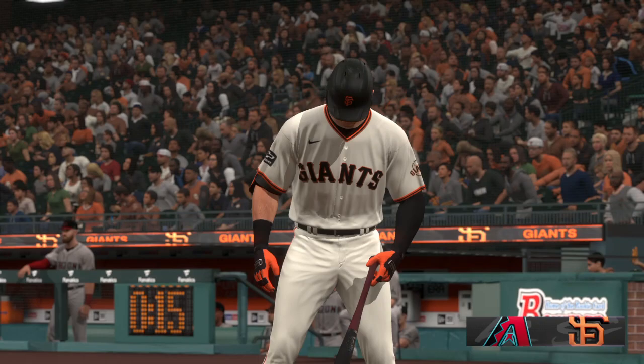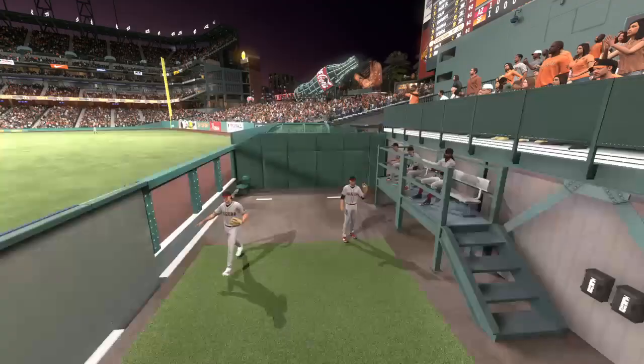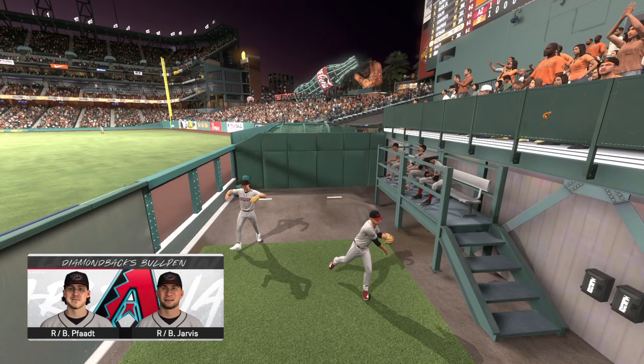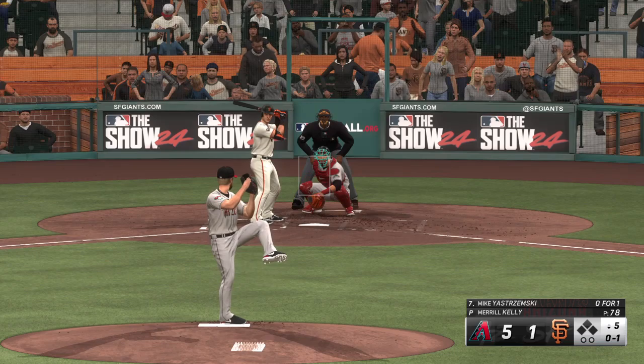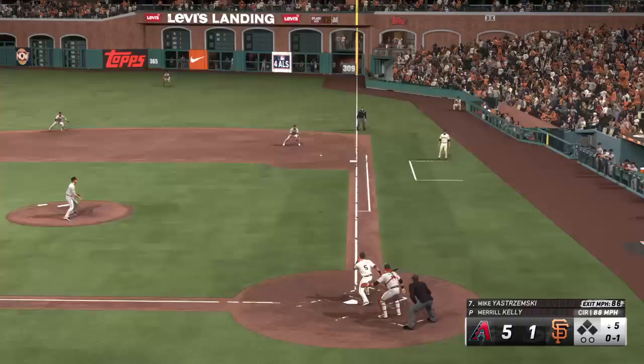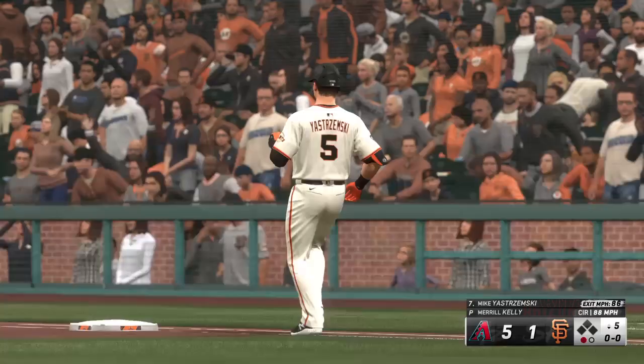We head to the bottom of the fifth, and digging in for San Francisco, Mike Yastrzemski. The right-hander back to work. That one catches the corner for a strike. Activity in the Arizona bullpen. Brandon Pfaadt getting loose out there. Jarvis getting cranked up as well. On the ground at first. Walker takes it to the bag. And the leadoff man set down in their half of the fifth.